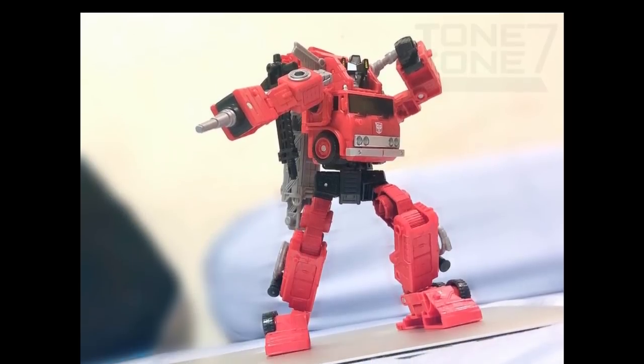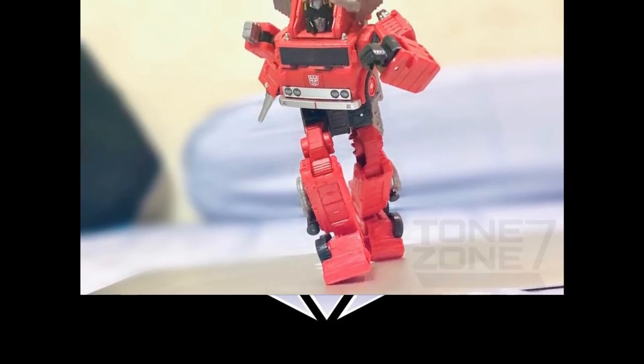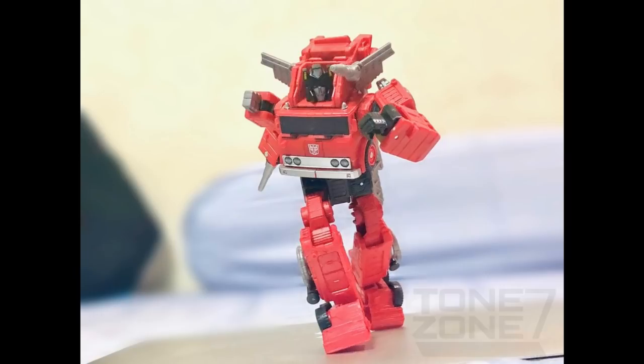So we have Kingdom Inferno from Tone 7. Here we are with some pictures of Inferno. We all have Grapple, or have seen Grapple on a shelf, or have seen Grapple on clearance for 17 bucks. And here we are with Inferno at the full $30 price point. And we all know Inferno is the main piece, the main game. Grapple was a secondary version, and now we get Inferno. And I think it looks good. I think Grapple was a great figure, and so Inferno ultimately has to be a great figure.